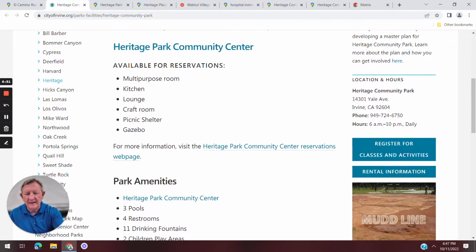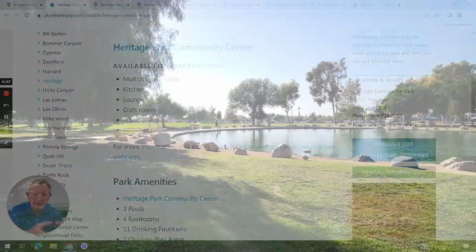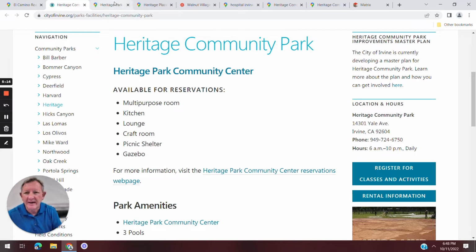So that's off of Walnut and Yale over that area, which is right by Heritage Park, right across from, you've got Green Tree and the Willows and some other areas of El Camino Real. I mention that because we're going to take you to the Willows, we take you to Heritage Park as we hit the multiple listing service, which is where we input data on homes. So we're going to go over that.